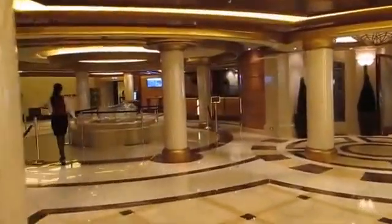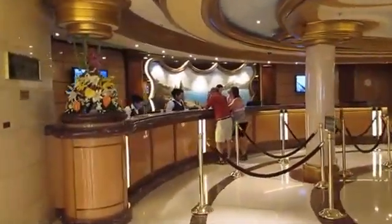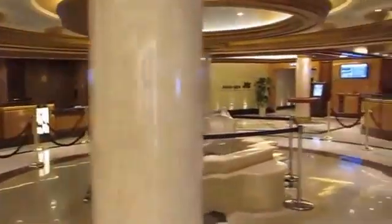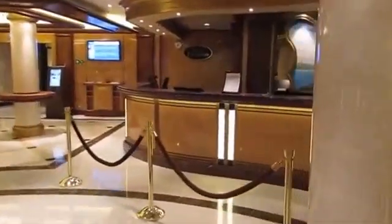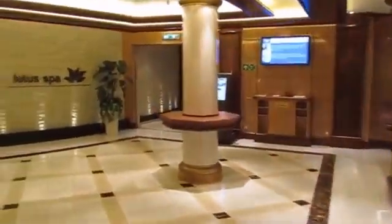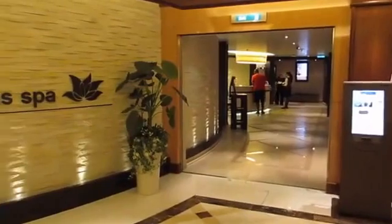This section is the guest services and shore excursions, and also to the right they have Sabatini's, which is one of their specialty restaurants. It's their Italian restaurant. It is $25 per person, but you would definitely want to make a reservation for one night on your cruise. It's just a really great experience, and you can even get a bottle of olive oil for about $10 to take home with you. They also have the Lotus Spa in this area, just off of guest services.